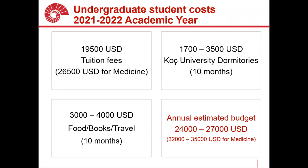So here, you can also have a look at the annual estimated budget that you need. So you will need this for your tuition fees. You will need like 3,500 US dollars for the dorms, 10 months.